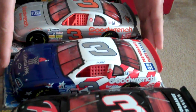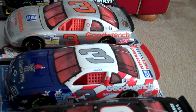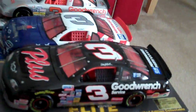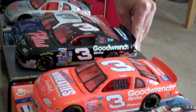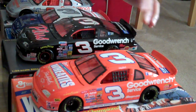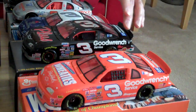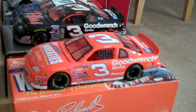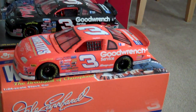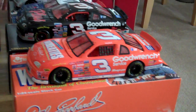Here's an example of Dale's 1996 Goodwrench Service car that he drove in the All-Star race commemorating the Olympic Games in Atlanta that year. And finally, these last two cars. Here's an Elite version of Dale's Goodwrench Plus car that he drove for the first half of 1997. And over here is Dale's Wheaties car that he also drove in the All-Star race in May of 1997.